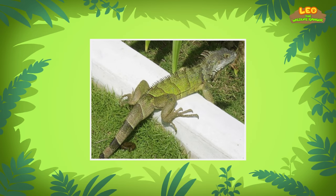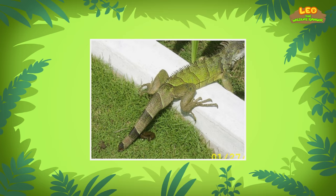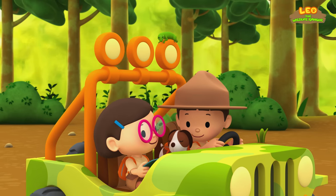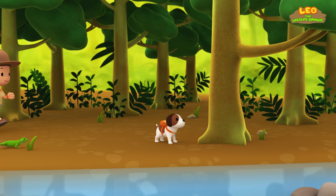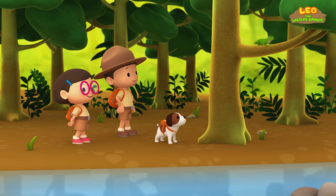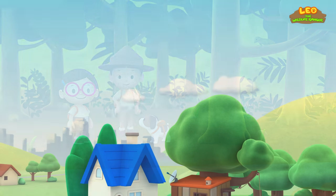Poor iguana. Don't worry, Leo. Sometimes green iguanas drop their tails when they are trying to escape from a predator. This might help them get away. The iguana will even grow a new tail. Really? That's great to hear, Katie. We found the green iguana's home. Great work, everybody. Hooray! Yay!